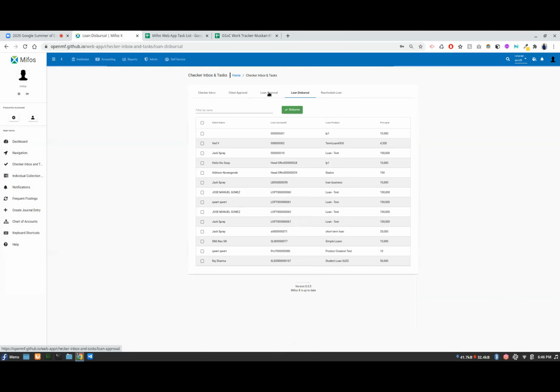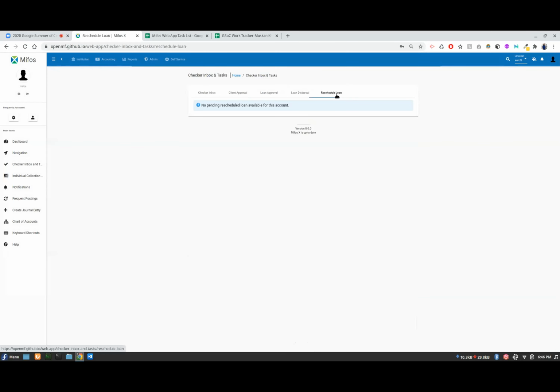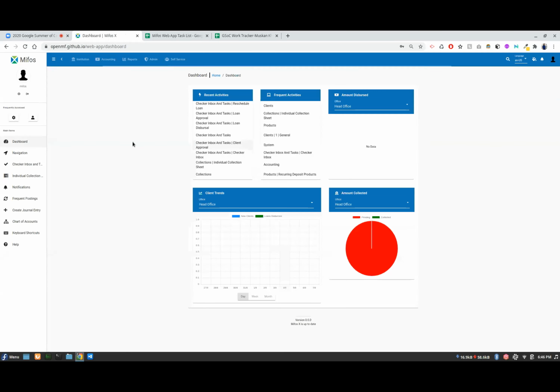It's taking a bit of time to load the details from the API. And as I have approved 2 of the loans, now it's no more in the list. That's all the work done by me during the GSoC period, in phase 3 of the GSoC period.